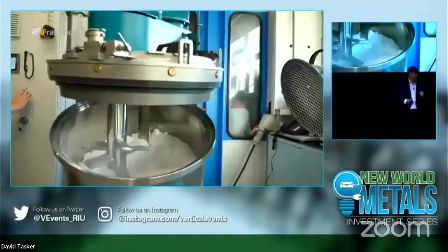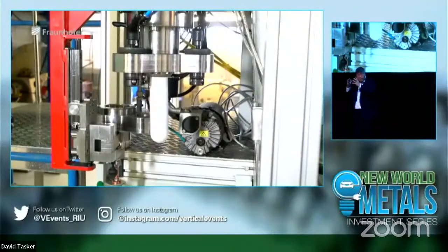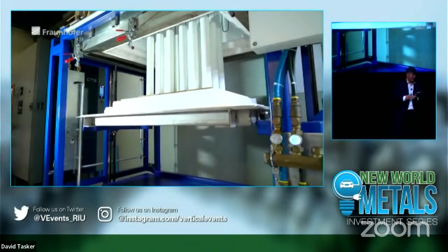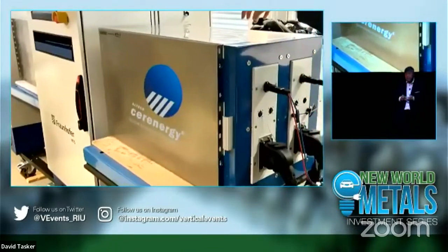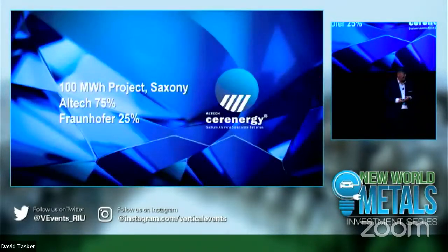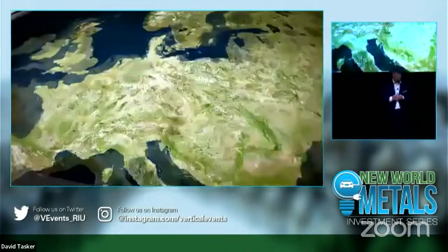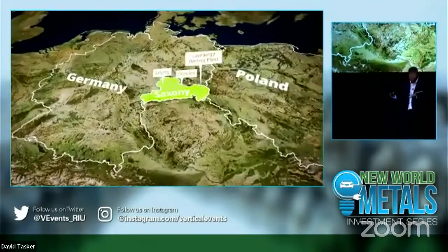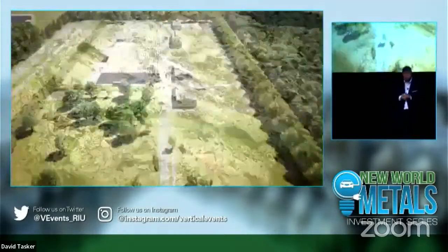So you can see here some of the alumina being mixed. You can see this ceramic tube being made. The technology is making that ceramic tube and allowing lithium ions to go back and forth. So very exciting technology, and we've got a 100 megawatt plant that we are building in Saxony, Germany, which is the east part of Germany. We have the land, and essentially we're completing a DFS by the end of this year, and then we'll be looking to get that funded.